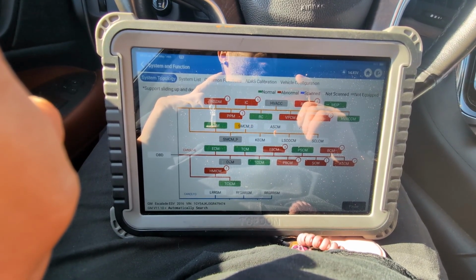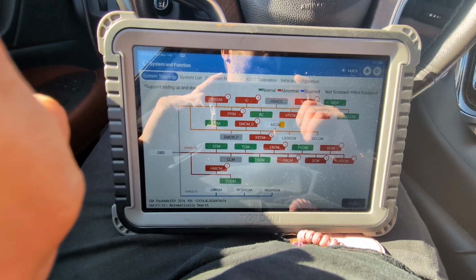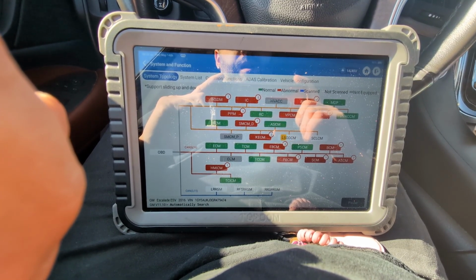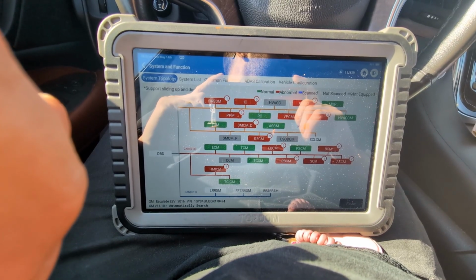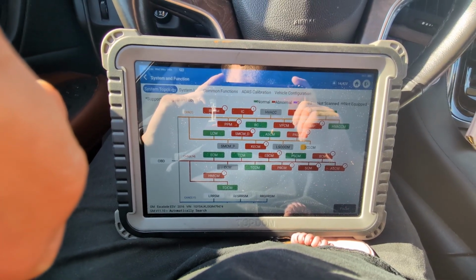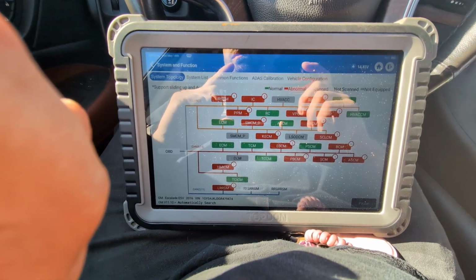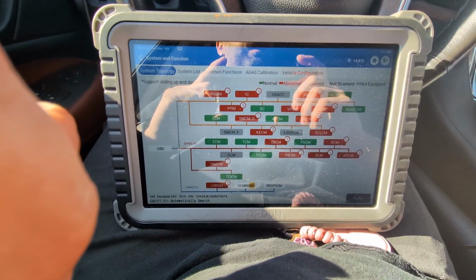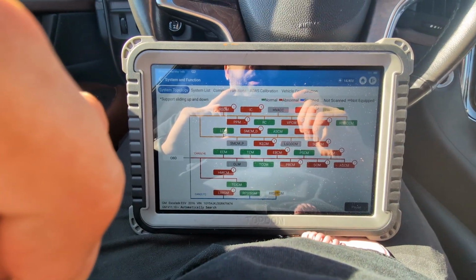Obviously if the side detection isn't working properly, it throws the whole ADAS system out of whack, and there's a bunch of other modules that won't work at the same time. I've also seen, not on Cadillacs per se, but more on other vehicles, where there's actually been wires corroding inside mirrors that will cause the ADAS system not to function properly.